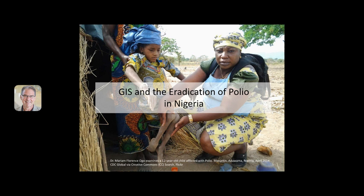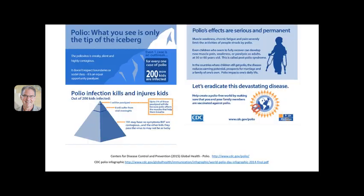While vaccinations have eliminated infections in most of the world, the virus persists in a few places, including parts of Afghanistan, Pakistan, and northern Nigeria. Since 1988, the Global Polio Eradication Initiative, or GPEI, has combined the efforts of governmental and non-governmental organizations, private businesses, and major philanthropies to vaccinate every child in the world.